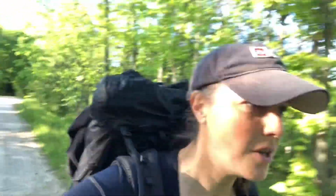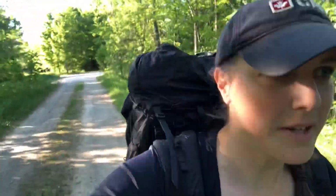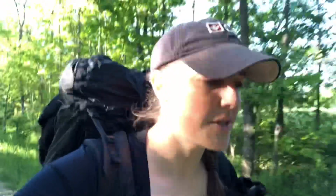Okay, we are about 10K in. We just finished a long road walk and we're still walking down this laneway bit. We're gonna keep going for a little while, then we're gonna stop and have dinner, and then we'll pick it up tomorrow. Catch you later.